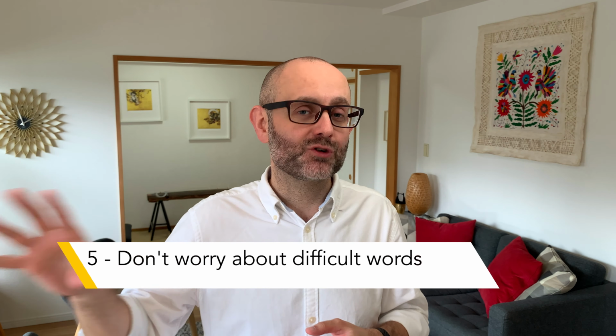Number 5 is don't worry too much about the words that you don't know. As I said, it's important to find books at the right level. A little bit above your level, I think, is ideal. But if you don't understand a word, don't panic. Keep reading. Very often, especially in these kinds of graded reader books, any word that is a little bit difficult, you should be able to understand it from context.